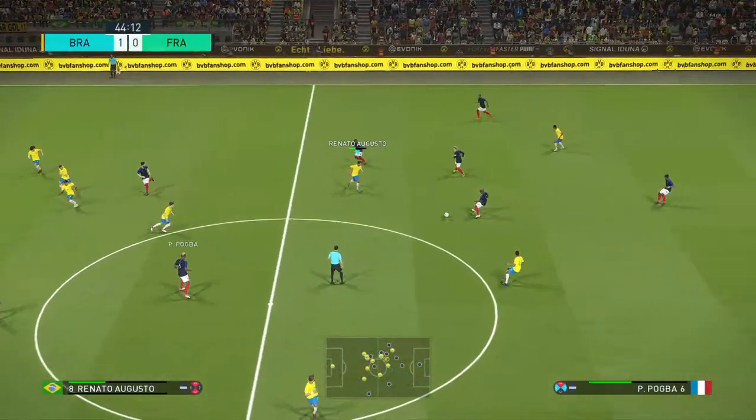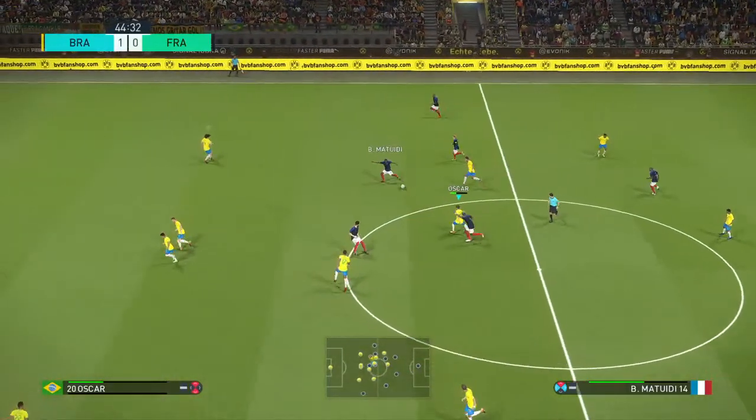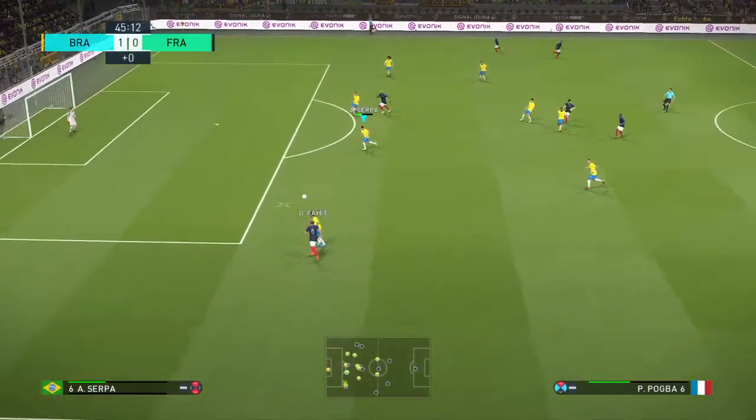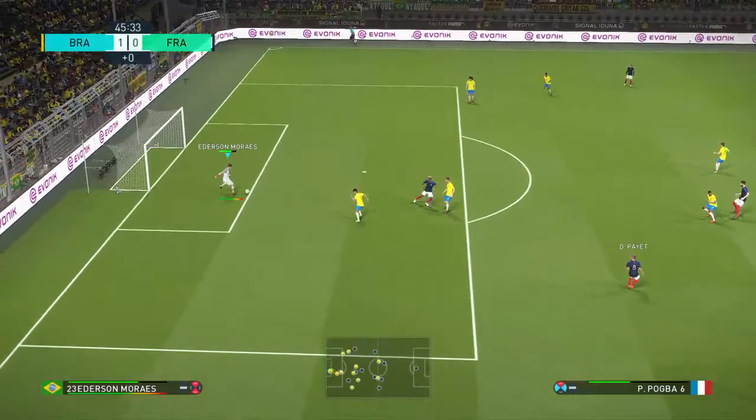Matuidi. And it's Giroud. Coaxed out to the wing. Well positioned to make that interception.